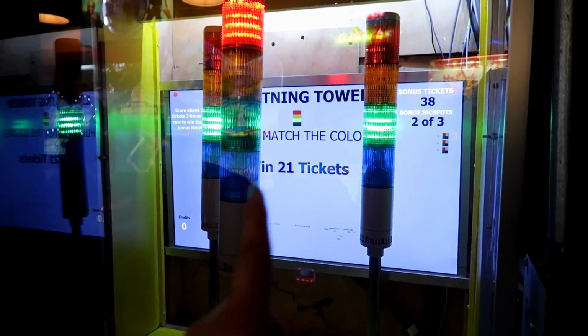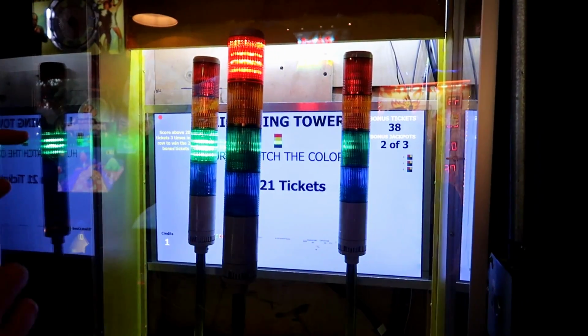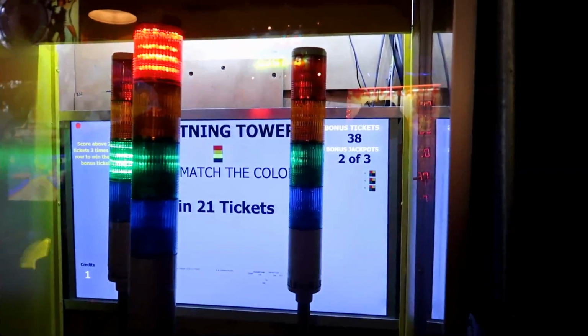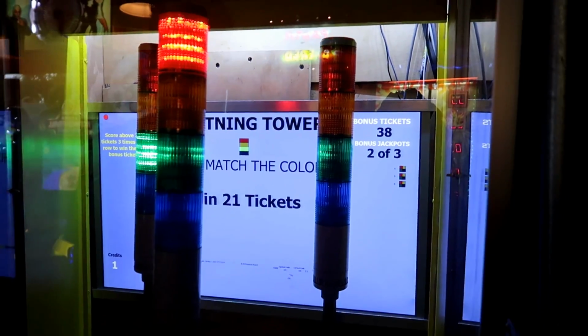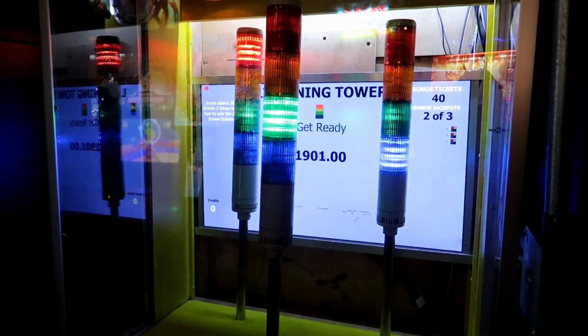Ooh, yes, 21 tickets. That was good, Angel. If you can do that with winning 20 or more tickets three times in a row, you win the bonus up there. Okay, so the bonus is 38 tickets, which is not much. I'm sure it goes a lot higher. Actually, it was higher before, right? Oh, it's at 40 tickets now.